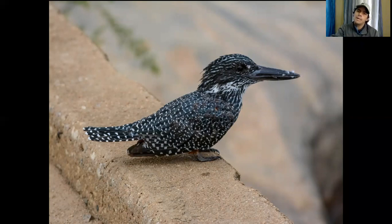You can sex them quite easily. If he's got brown on the chest, it's the male wearing his waistcoat. And if the brown is on the bottom, it is the female wearing her skirt.